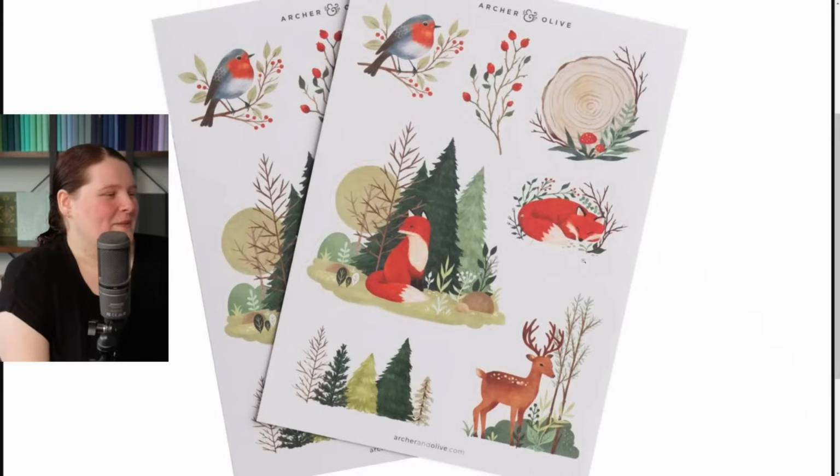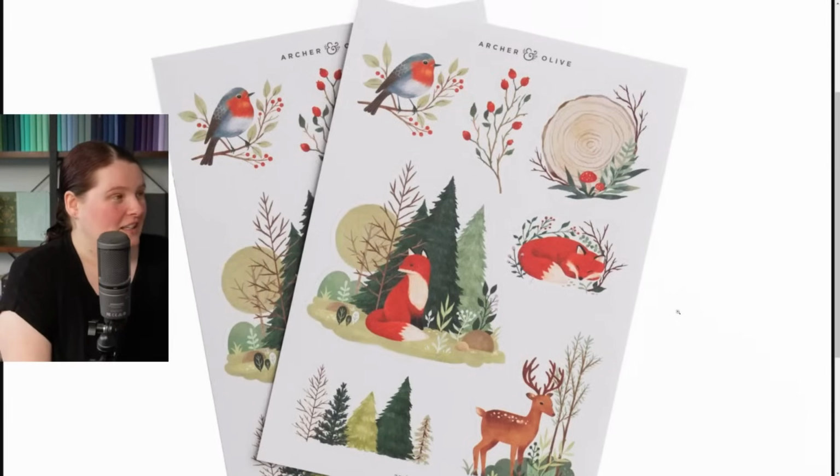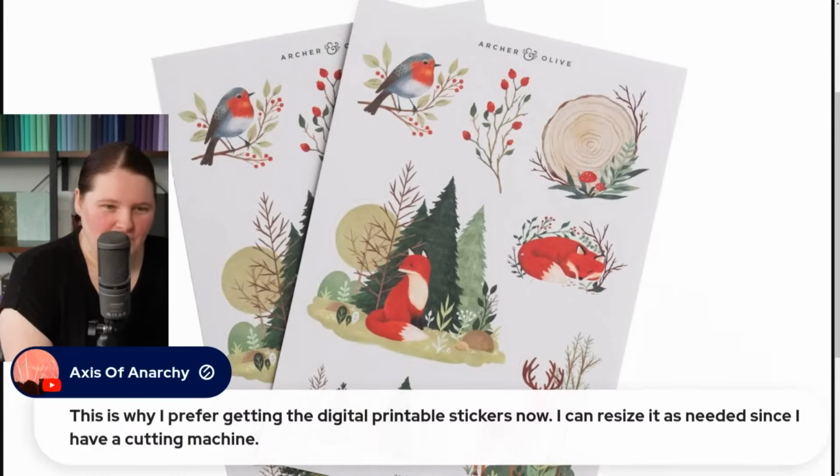So I think that this one is quite adorable. I like that it matches with the other elements that we've seen. I think that this is kind of similar-esque to the tape, but I don't think that the tape design was actually the same as this. So yeah, this is why you prefer getting the digital stickers and printing them now.